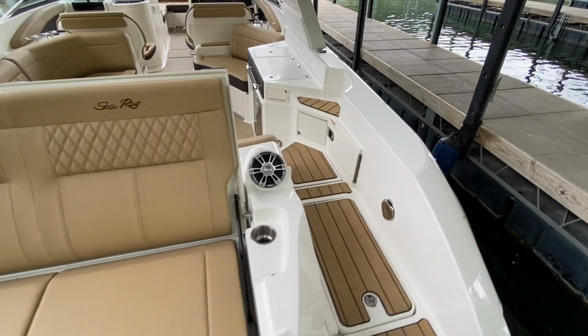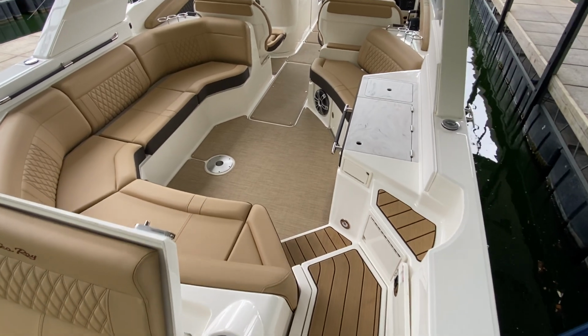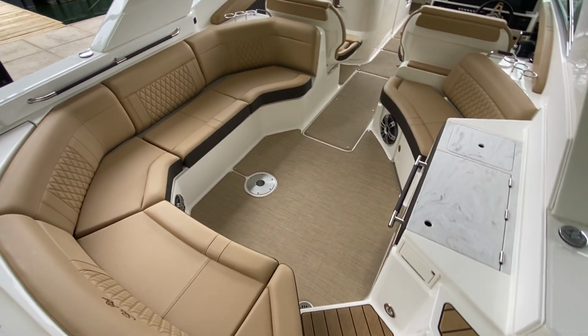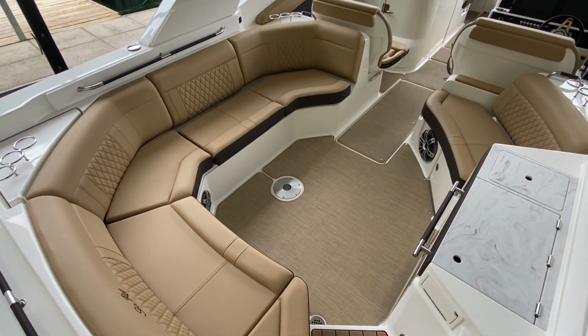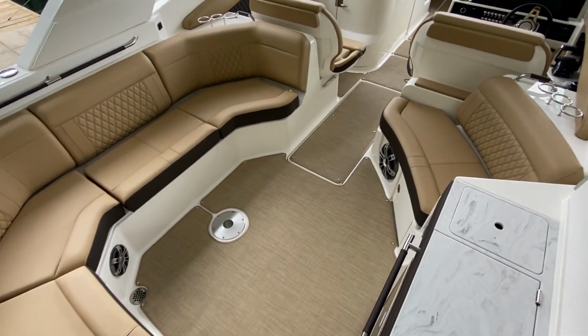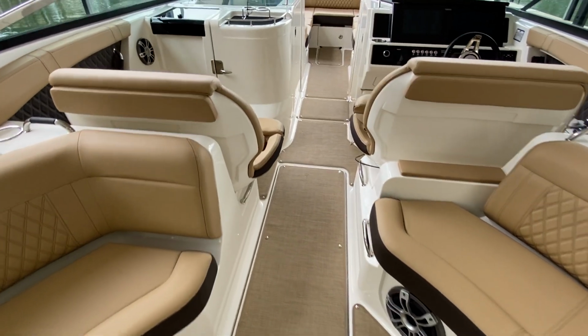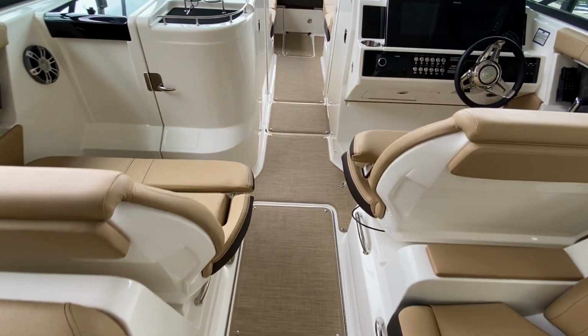Here's a freshly arrived new 350 SLX. The whole color is blue. It's got a white bottom. The boat is equipped with Mercury power. It's got the dune interior.